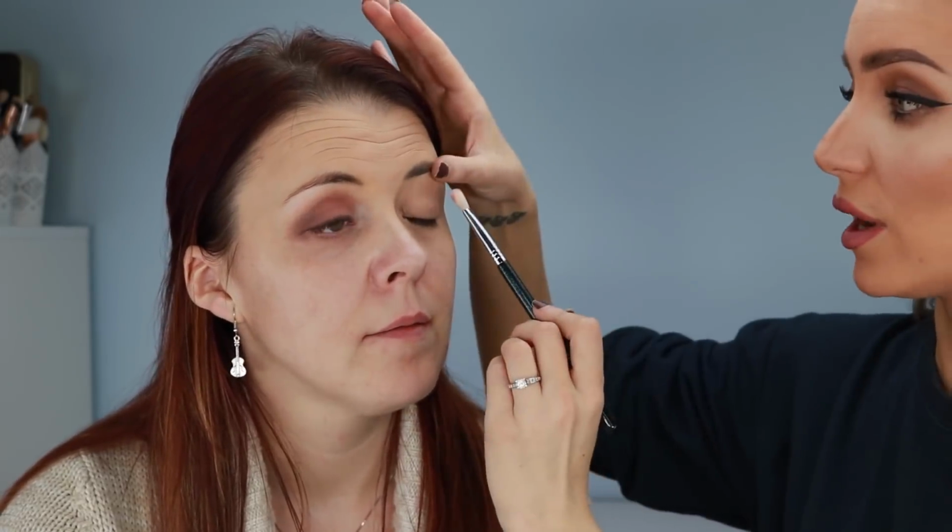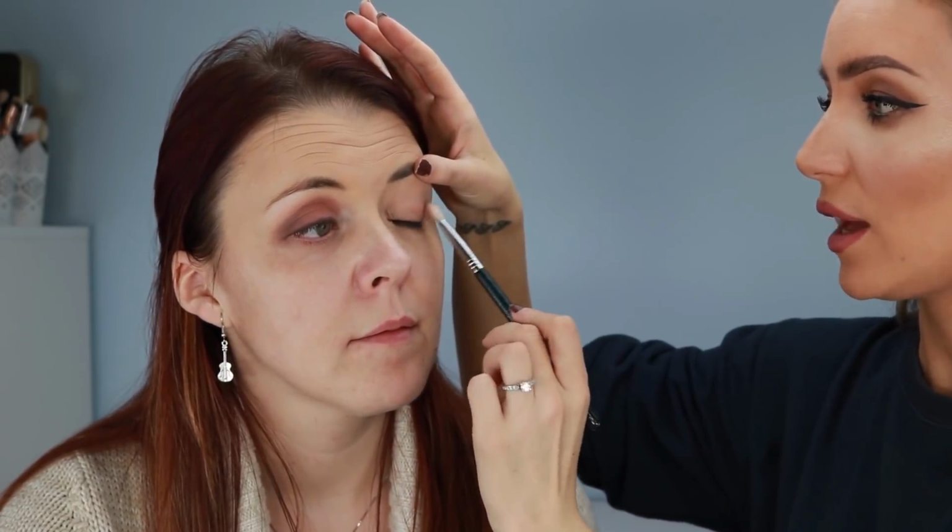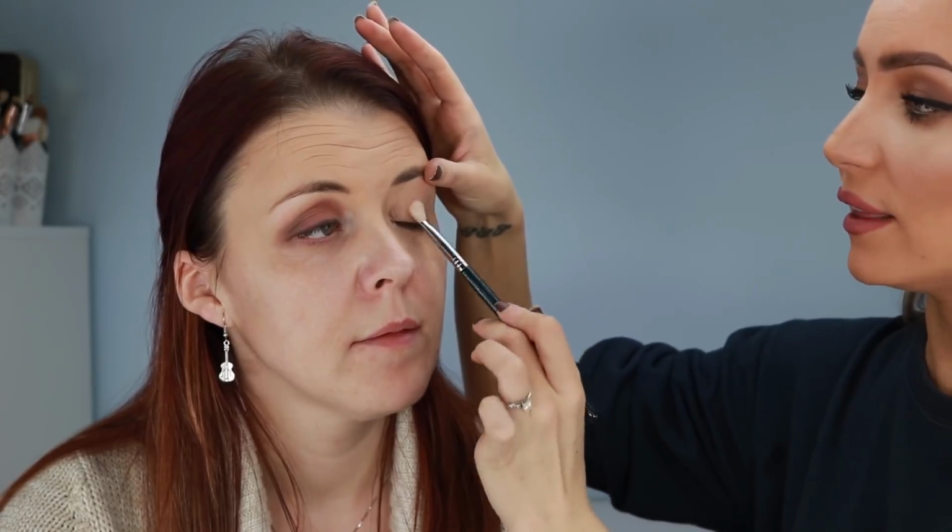What I would do is apply it in the way that you did. I noticed that you applied it in the dome shape, which is perfect for hooded eyes. So I would do the same. I would apply it everywhere on the eyelid in the dome shape. If you guys haven't seen my video on the dome shape and you have hooded eyes, I'll link it in the top right hand corner there for you.